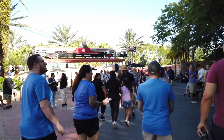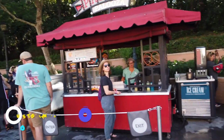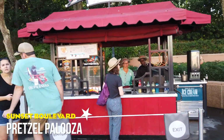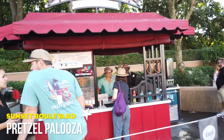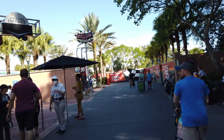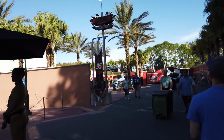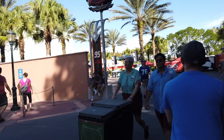Here to my right, in front of Rock and Roller Coaster, is another stand right next to the entrance of G-Force Records, which is where you get into Rock and Roller Coaster: the Pretzel Palooza. It's Mickey cheese pretzels, sweet cream cheese pretzels, cheddar jalapeno pretzels, lots of pretzels. If you really want to just down some delicious cheese pretzels and then go upside down 3 times, that is the perfect place to stop.